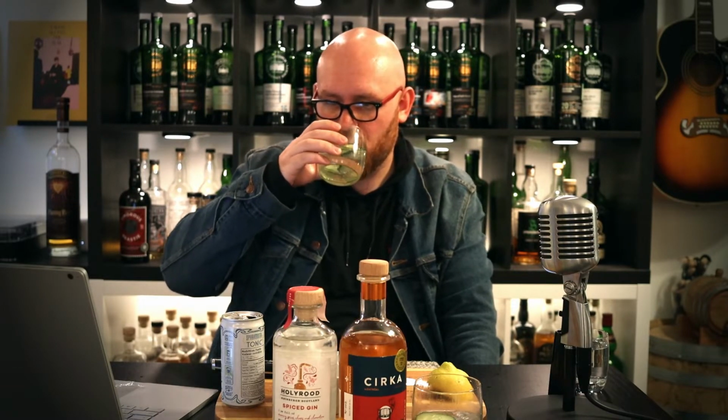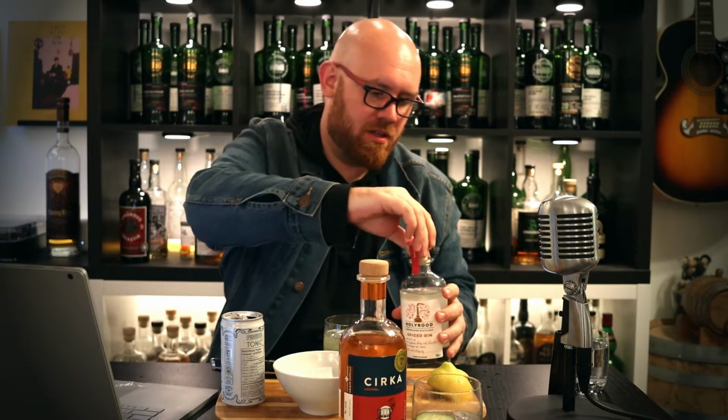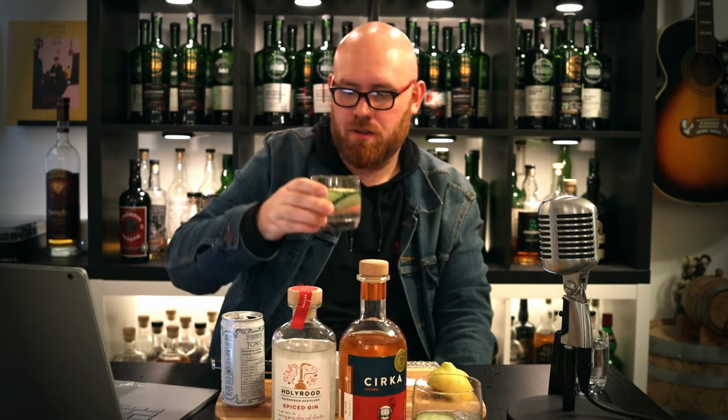Honestly, I might have got carried away with adding tonic. I might have to top myself up with gin. Let's see. Oh yeah, I've drowned that a bit. I'm going to have more gin. I got carried away because the Cirka was so thirsty. It needed a lot of tonic. This one, it's a little more delicate in terms of the ratio that's needed. All right. Oh yeah, there we go.